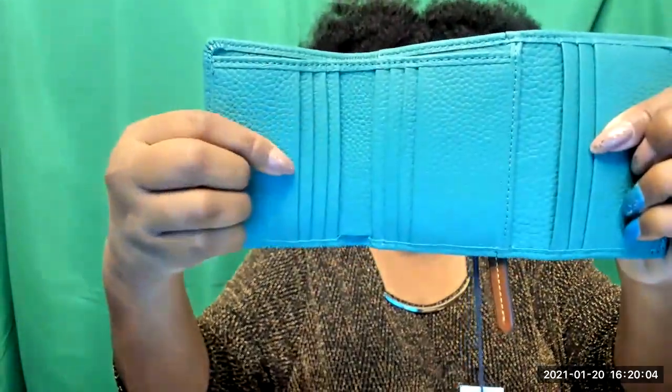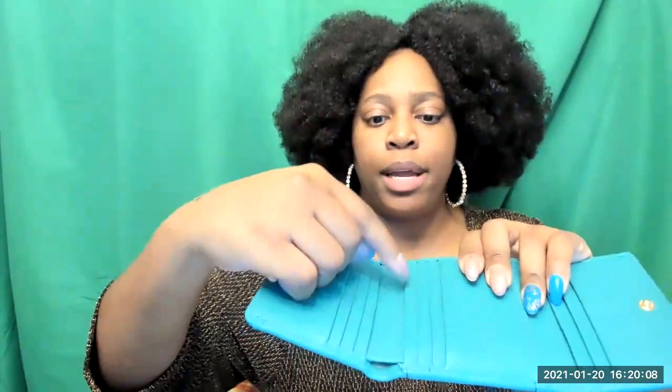So, of course, with this flap wallet, you have the button closure and you open it up and you have all of the card slots. So you have 1, 2, 3, 4 on this side of the wallet, and then you have 1, 2, 3 on this side. So if you could see, 4 on this side, 3 on this side, and then you have 1, 2, 3, 4 in the middle.